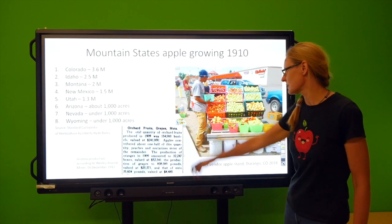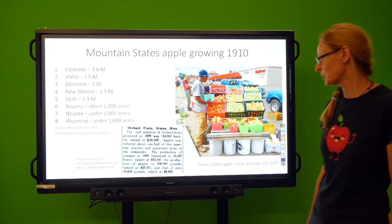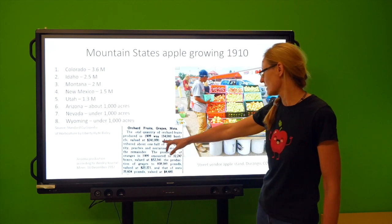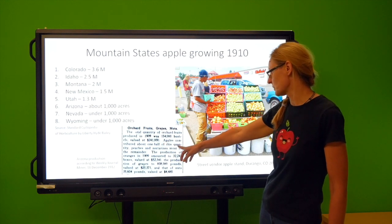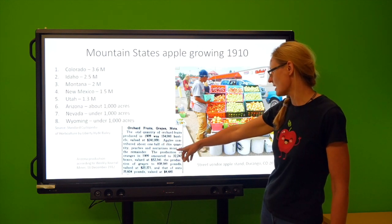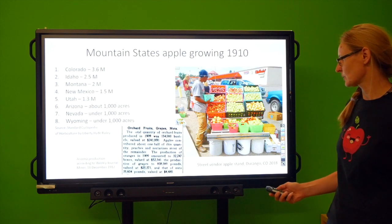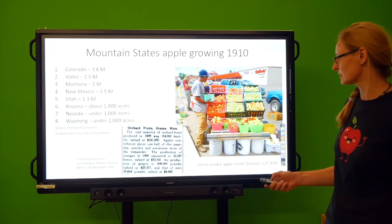Arizona production of 1909 was 154,000 bushels, valued at $241,000. That's all orchard fruits. Apples contributed half of this quantity. So you can see that apples were the biggest producer in 1909 in Arizona.